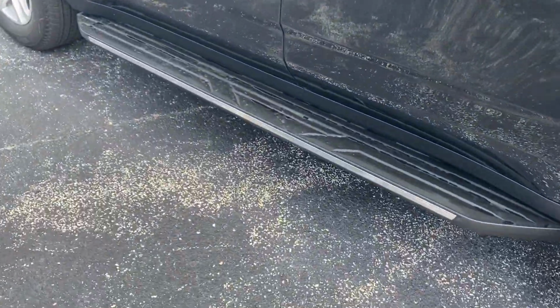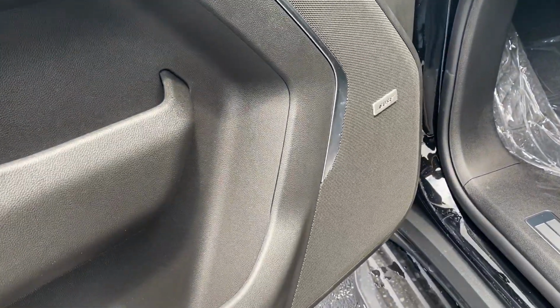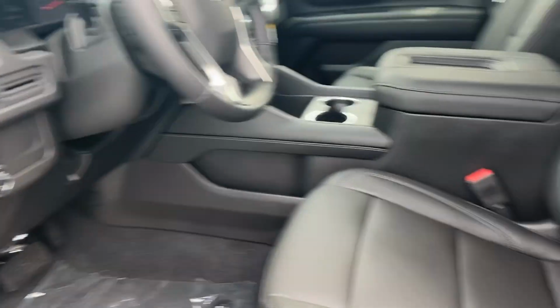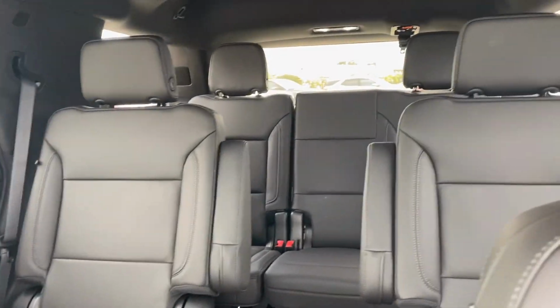Now we also have all black running boards, and when we get inside this vehicle, you can see that we do have our premium Bose audio speakers with jet black leather seating with a gray lining throughout the entire vehicle.